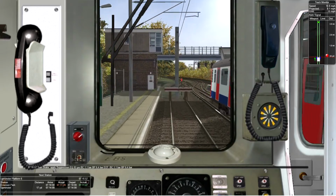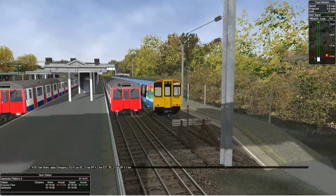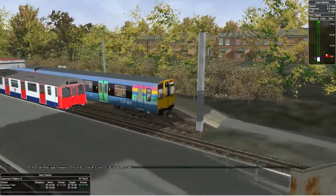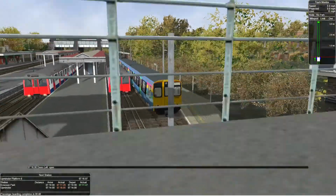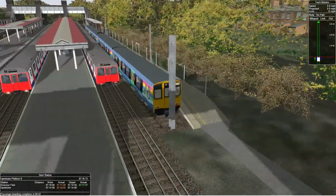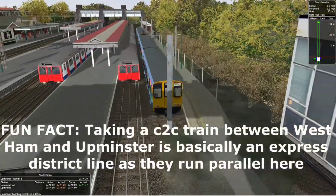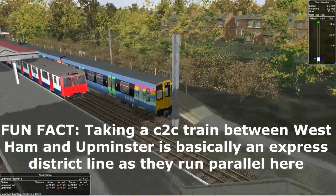There we are, just right into the buffers. Ouch! Yeah, we overran the buffers a bit, but that'll do. No collision path within buffers, but MSTS does have its limitations. Yeah, no CTC action, but you've got 2 District line trains here ready to go.